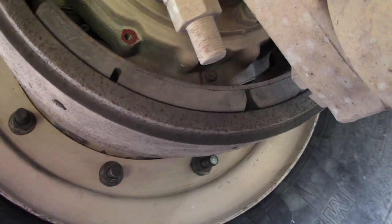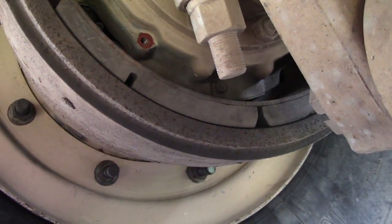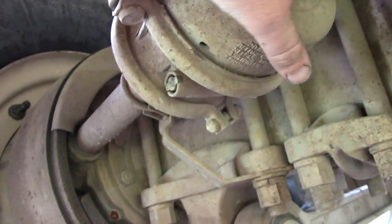That's an awful lot of brake for us driving around empty at slow speeds. I know we do a lot of miles, but we don't put hardly any weight in the truck, and I never run it fast, so brakes last dang near forever. But that's a new one on me. That means there's something in here that's gone wrong.